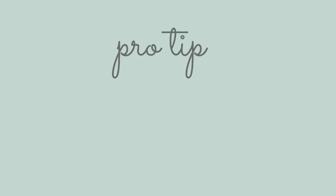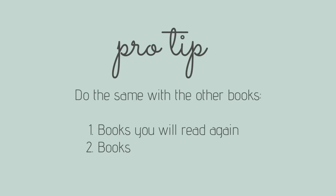After doing this, the pro tip is then to do the same thing with the books you have already read. So really be honest with yourself. How likely is it that you will read them again, or actually keep them around and look through them again? And keep those ones and then donate the rest. And then it's time to organize them.